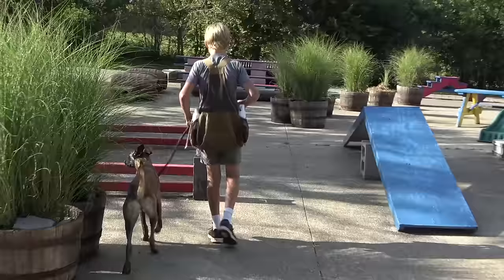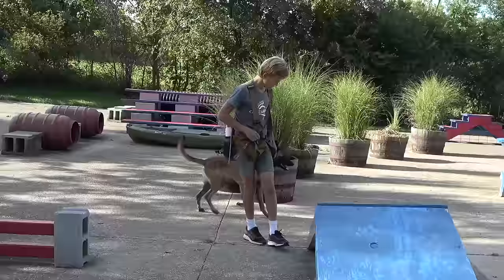Come around on the A-frame here, Georgie. So Georgie's going to come up the little A-frame, have her wait. And then down the A-frame over the mimic table and put her back on the exam table.